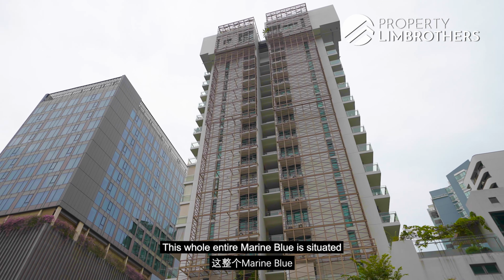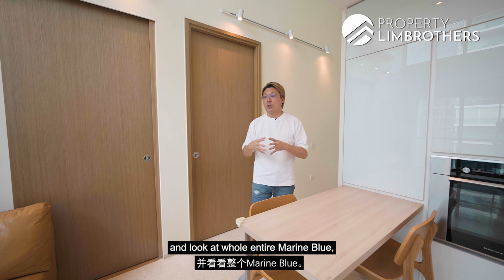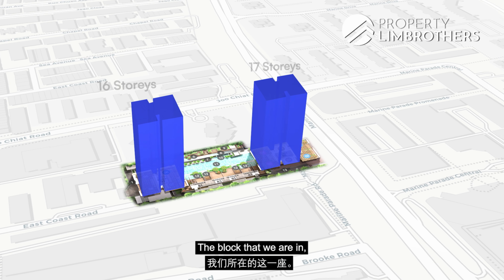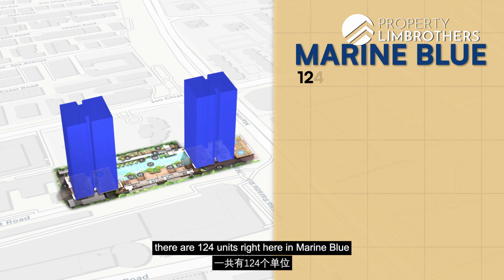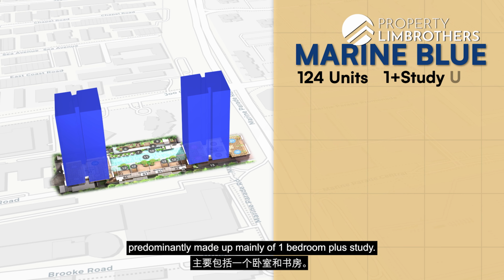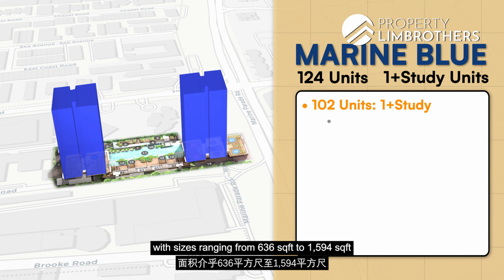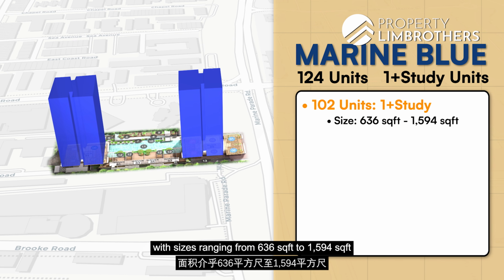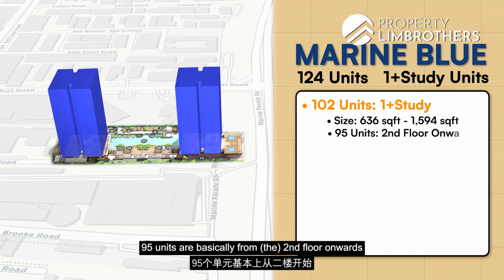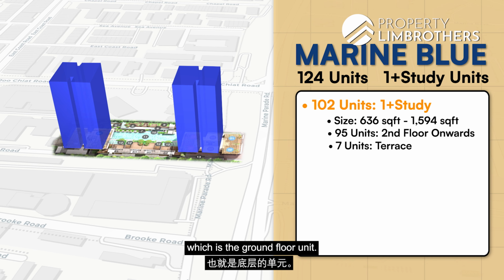This whole entire Marine Blue is situated on a land size of 51,000 odd square feet. If you were to zoom out and look at the whole entire Marine Blue, it is made out of 16 stories and 17 stories each. The block that we are in, which is block 89, there are 124 units right here in Marine Blue, predominantly made up mainly of 1 bedroom plus study. There are a total of 102 units of 1 bedroom plus study, with size ranging from 636 square feet to 1,594 square feet. Out of the 102 units, 95 units are from second floor onwards, whereas there are 7 units that occupy the terrace, which is the ground floor unit.